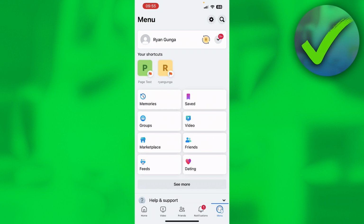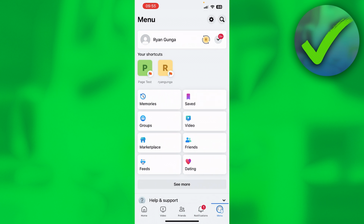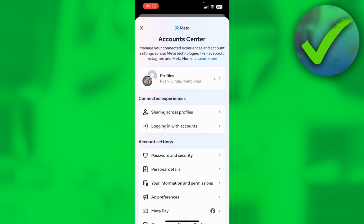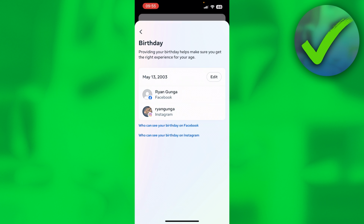So how can we check if you've set your account up for 18 plus? Well, you want to go to the settings, to the Account Center. Then here you want to go to Personal details. And here we can see our birthday. Now we can actually edit this as well. But first of all, you just want to make sure that you're actually over 18, so you can actually use the Marketplace.